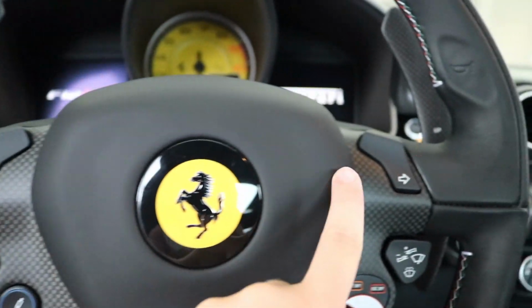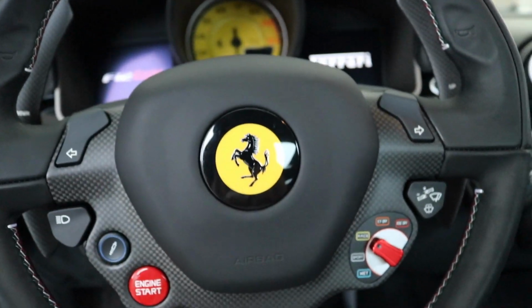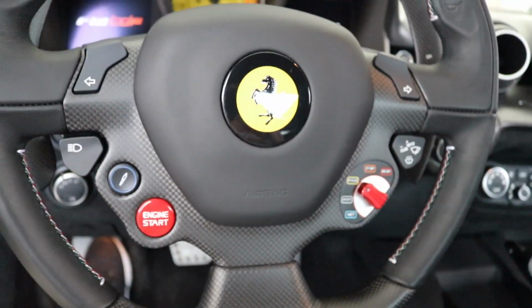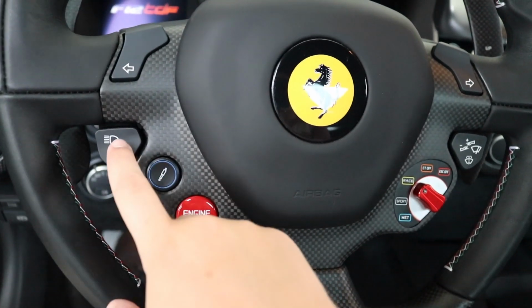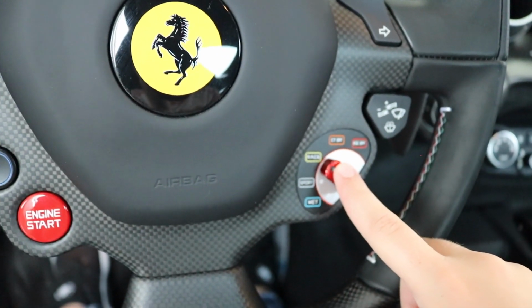You've got your turn signals on the steering wheel. You've got a lot of buttons on the steering wheel, whereas in McLarens, you don't have any buttons on the steering wheel. They're completely distraction free, but Ferrari puts buttons and switches all over their steering wheel. So you've got engine start/stop, suspension, headlights, turn signals, windshield wipers, and your driving mode.